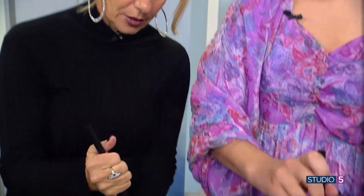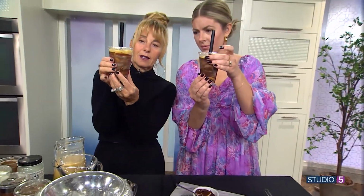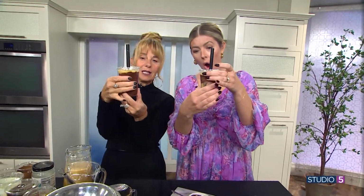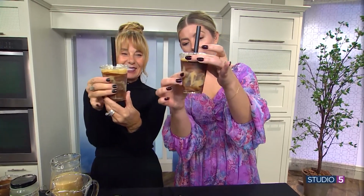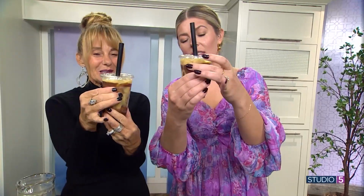Okay, now we're gonna crack it. Put your straw in. As soon as you crack it, I'm just going around it, squishing it. Isn't that so fun? It's like a land party. Then you're gonna drink the chocolate. I think it's fun if you do the white chocolate with pistachio or orange or anything. Wait till you try it.